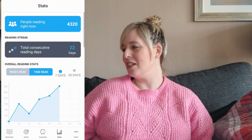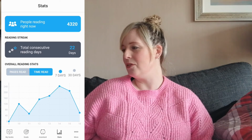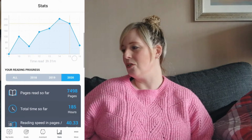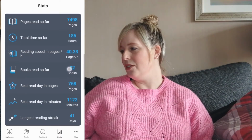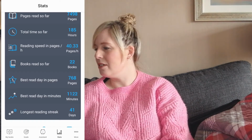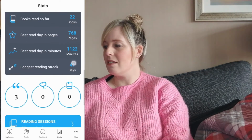And then you get all your stats, so you can see how much you've read or how long you've been reading for. So if you're reading multiple books, this will show you how long or how many pages you've been reading across all of them. And then it also shows your data broken down by year. So you can see this year I have read for 185 hours this year. So you can earn different achievements, which is quite cute.